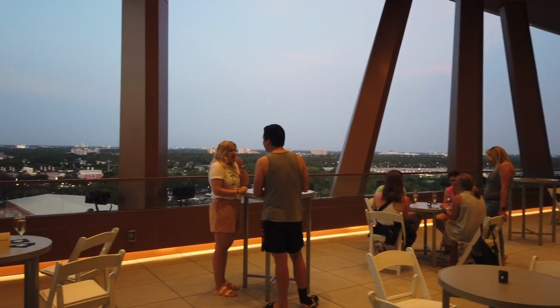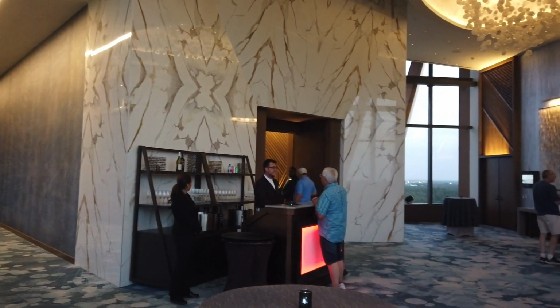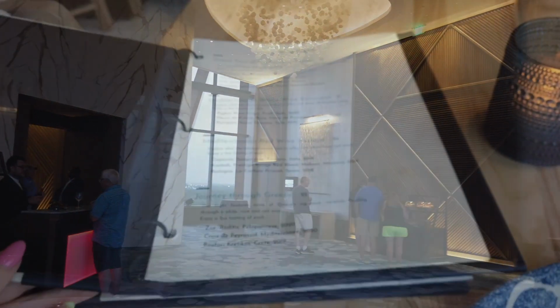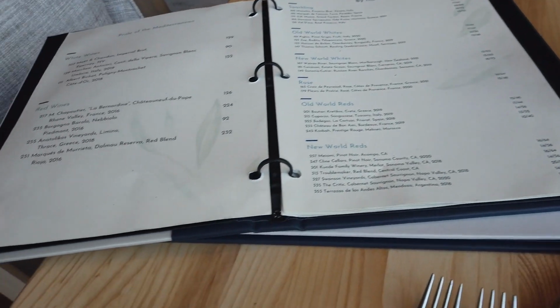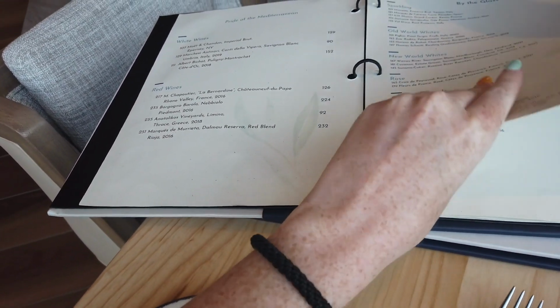As a point, though, you can also get extended theme park hours at Swan and Dolphin, which are even cheaper than Swan Reserve. So if that's something you want to do, I would definitely look into the pricing over there and see if the amenities of Swan Reserve, the luxury of Swan Reserve, makes you want to pay that extra $100 or so per night versus staying at the Swan and Dolphin.